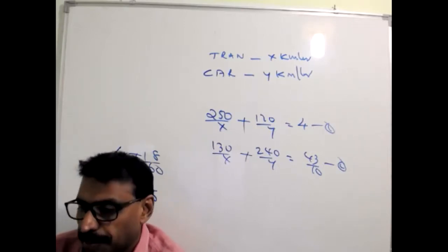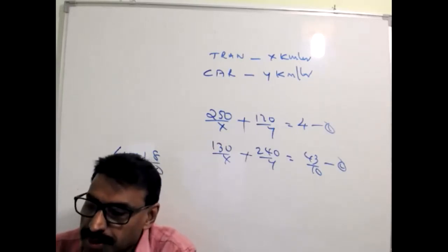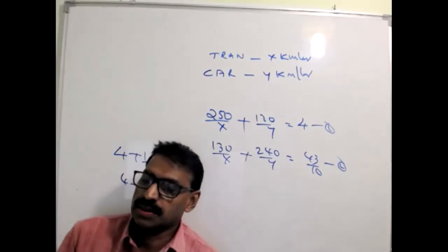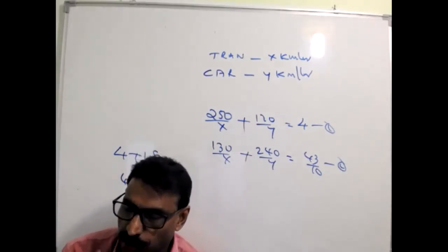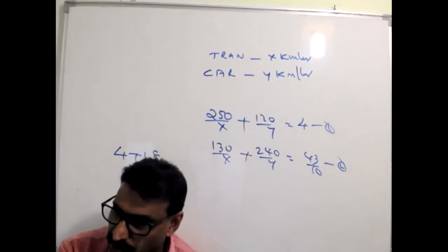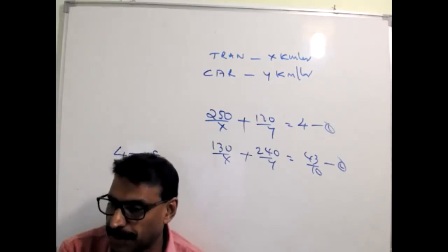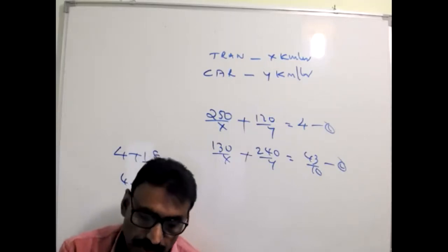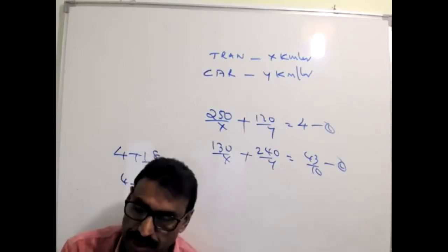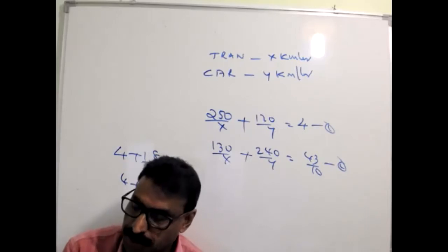If we have x number of 20 paise coins, how many paise do you have? 20x plus 25y equals how many paise in total? 11.25 rupees, I converted the rupees to paise, so 1125. That is the first equation. Total coins how much? Total coin is 50, so x plus y equals 50.